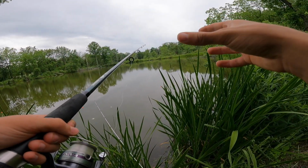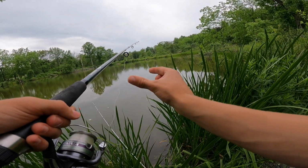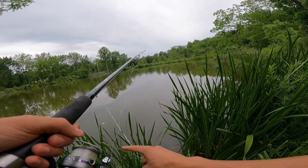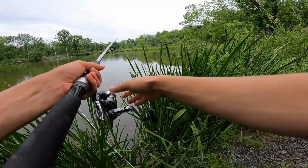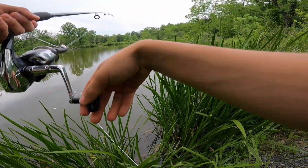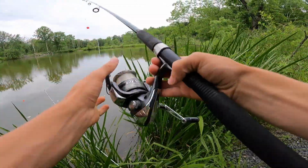I was about to change spots. I saw my bobber just kind of slowly going up and down, and then of course, it just kind of starts running out. I'm not casting very far away from the bank.